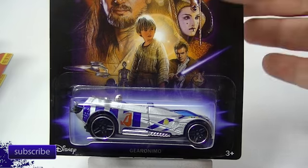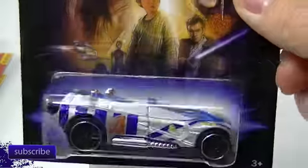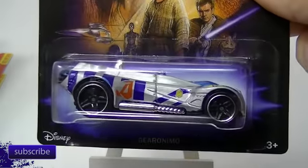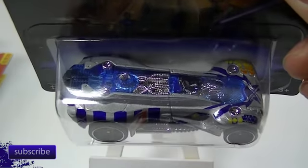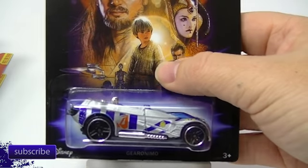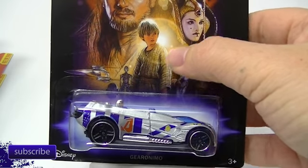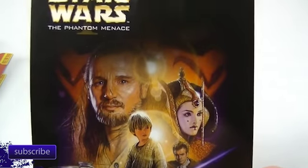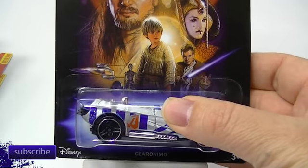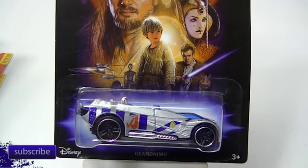So, the first casting is this one, Geronimo. This is probably the one I know the least about right off the bat. I don't think that's a new casting by any means, but I've not seen that casting. They didn't make a whole lot of them, whatever it is. Also, the card art on these is in the order of the movies. So this is the Phantom Menace. That was Star Wars 1, if you're going by chronological order, not the order they were released.